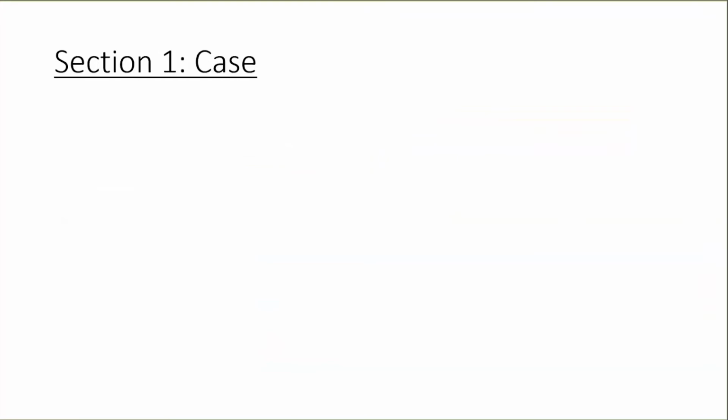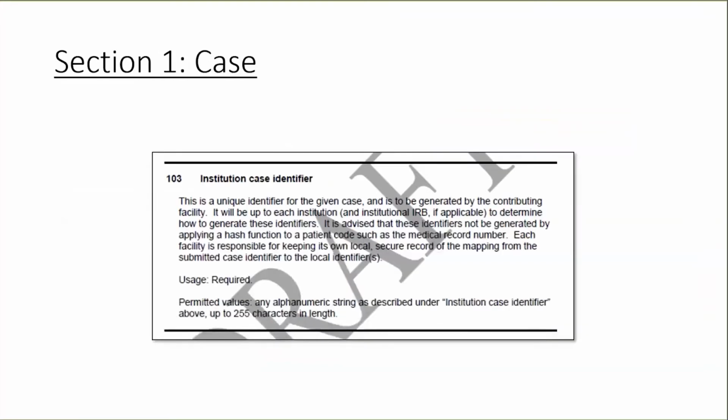Again, Section 1 really just collects some high-level case identifying information. One field that I do want to pause on for just a moment is field 103, the institution case identifier. This is a number that you, the user, will assign to the case that will be a marker for that case. But in the vein of no PHI, it's very important that this identifier not be, for example, a medical record number or an accession number or any number like that. It shouldn't even be an encrypted version of any of those numbers because even that is considered to be PHI.